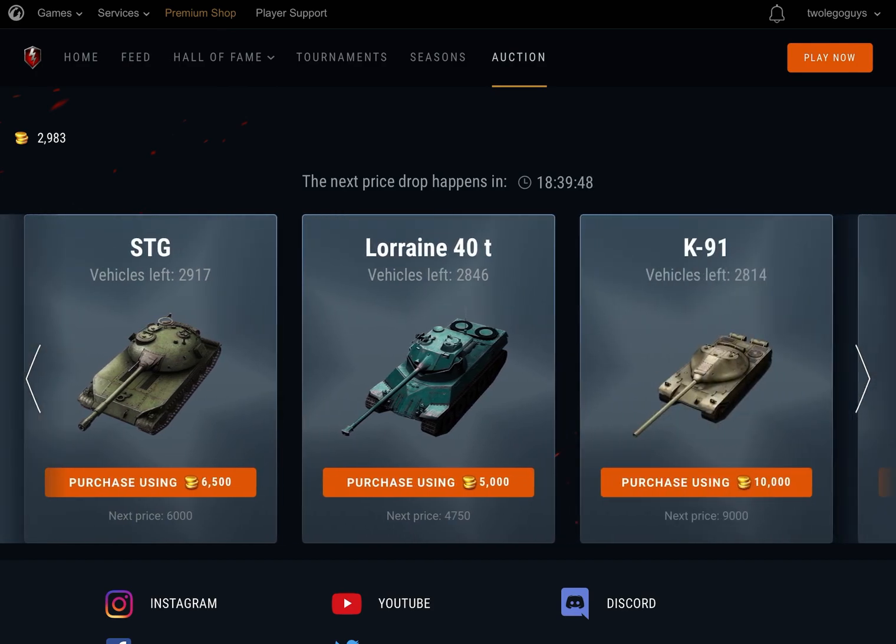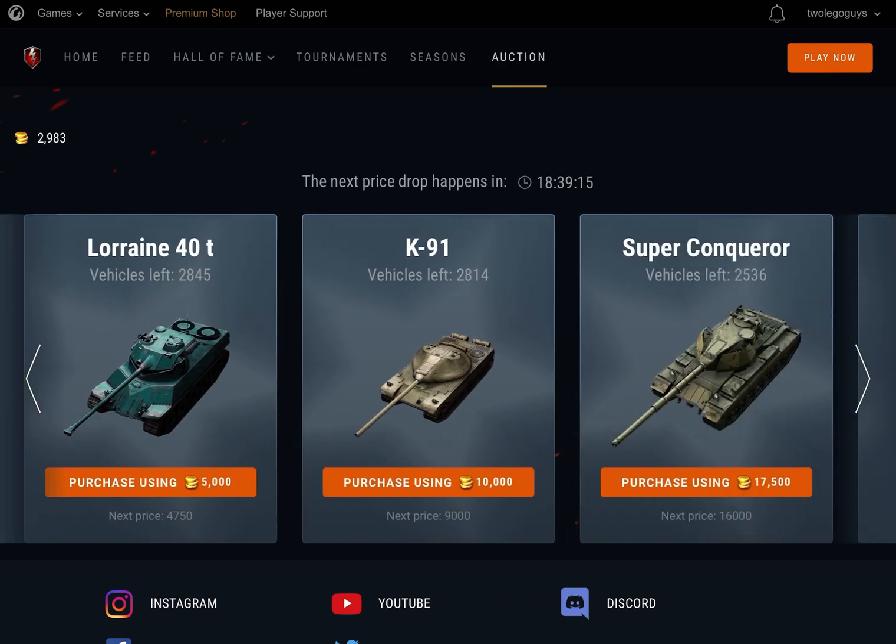Next up is the Lorraine 40T, though. 5,000 gold or 4,750 after the next price drop is not bad at all. The Lorraine 40T is a pretty fun tank. It's got a clip in it. It's basically the FCM, but better because it's got a clip. It's faster than that tank. It doesn't have better armor. They both have horrible armor. This one actually has a little bit worse armor, but it's faster and has a better gun. It's just a better tank, and definitely better than the STG. So 5,000 gold for that, 4,750. Not bad, not bad.